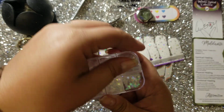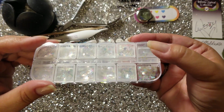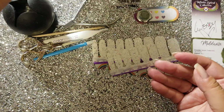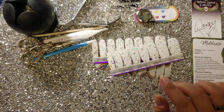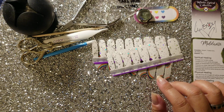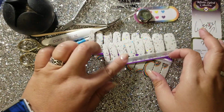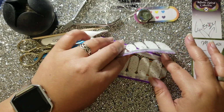It's got little tiny iridescent stars, if you can see carefully there. So I was going to add those to the strip before I put it on. And I just realized that I did not lay out my tweezers. So I'm going to need those, and if I can find them, we'll deal with it later. Let's first start with the nails, and we can figure out where those tweezers are while we are doing nails.